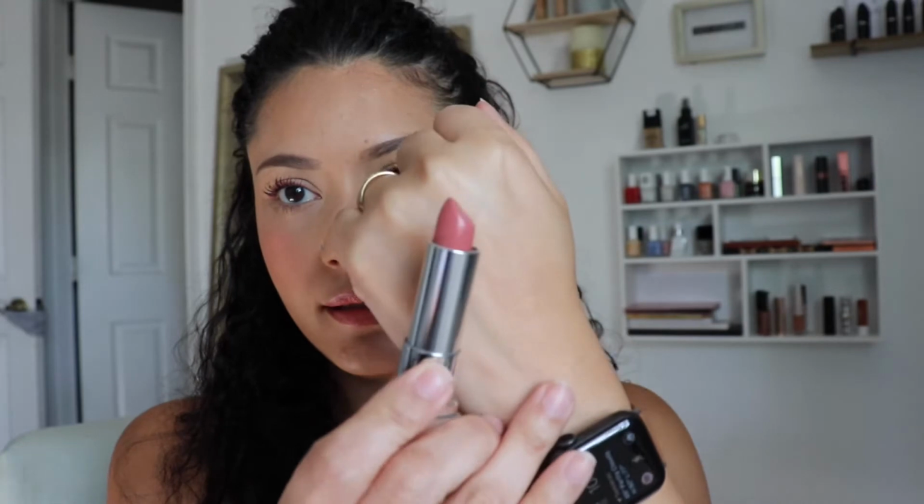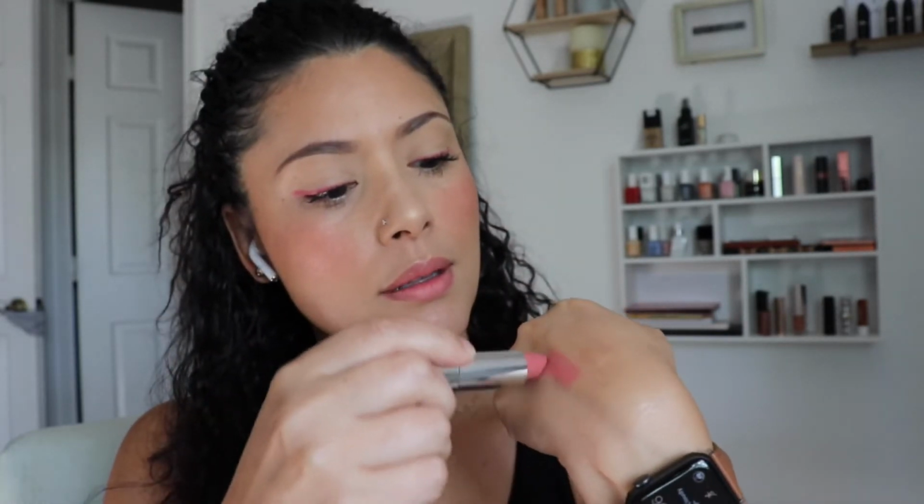These lipsticks are like $5 and change. They're cheap, they're not expensive at all. And this one is 222 Flush Punch. All right, that's what it looks like right here. I'm gonna swatch it.